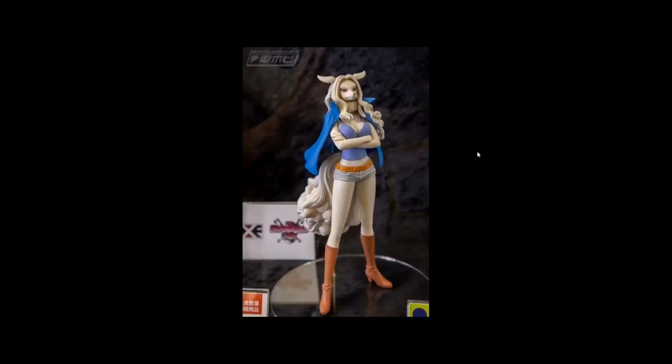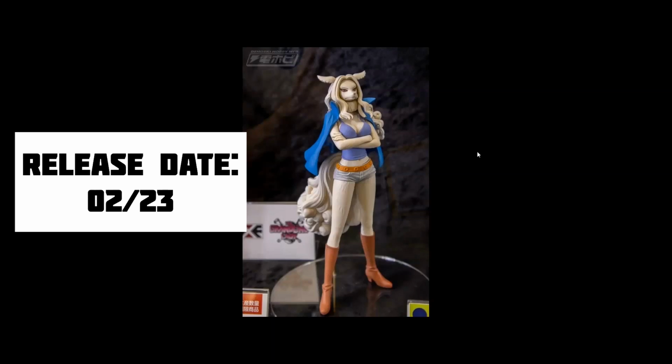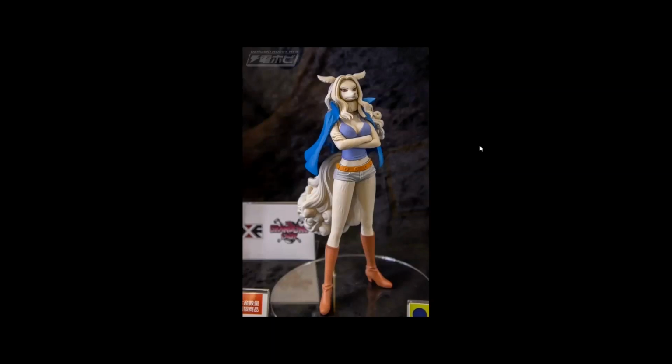The next one, this is the DXF Grandline Lady Wano Kuni Volume 10 Wanda figure. Her height is unknown, and the release date is February next year. So this is Wanda, also in Sulong form, and again the design looks fantastic. The hair over here flowing towards the right, the tail towards the back. Some of the details here, we can see them a lot clearer compared to Carrot's. Some of the swirls they've given onto the tail, and the red eyes, the face, the chest over here.